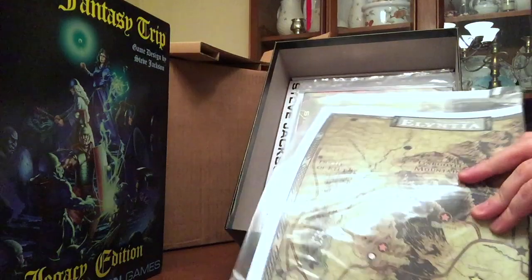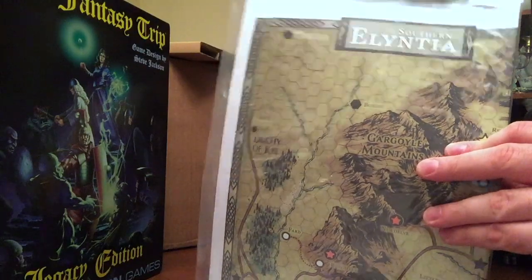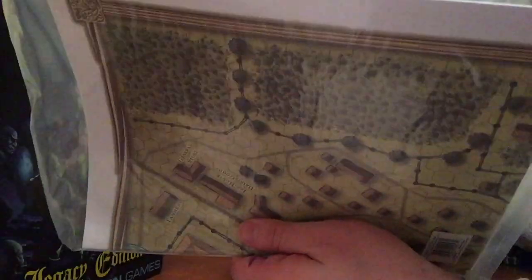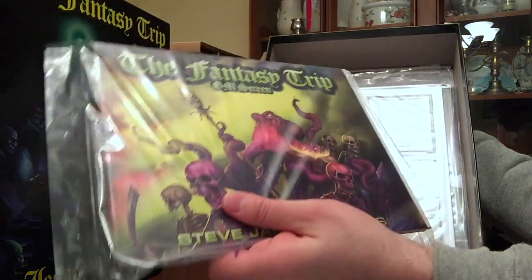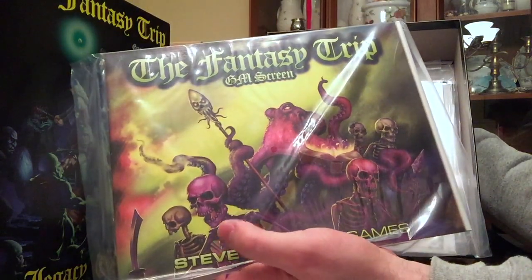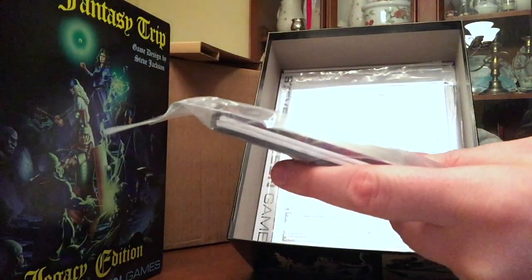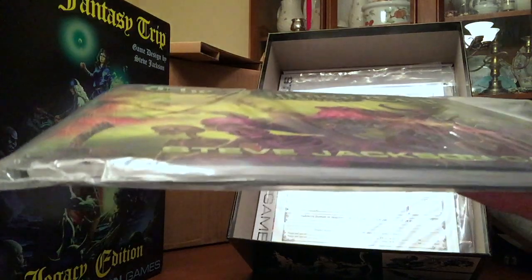We have a map. Southern Elintia. This is a map of some kind of land, probably for the role-playing game, not for Melee or Wizard, I would guess. Here we have the GM screen with one of those cool octopus warrior thingies and some skeletons. It's more than just a screen. Wow, that's pretty interesting. It's kind of thick. It looks like a book almost. Oh, I think it's just really thick. Wow. I don't know if you can see that on the camera.